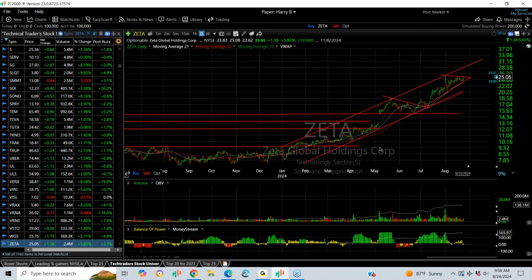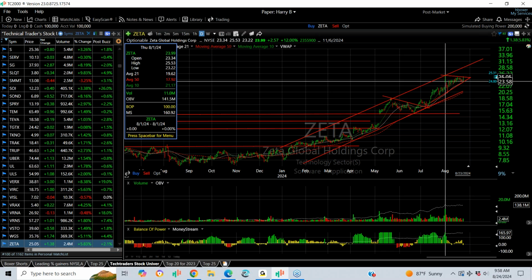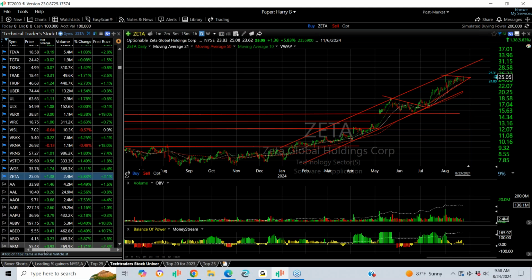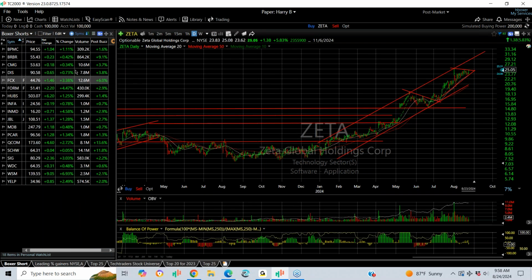Zeta Global, one of our better swings this year as well. Pop, breakout, consolidate, and then a run from 11 to 25, about 140%. It looks to me like a long 1, 2, 3, 4, and the fifth wave spike could get this to 30 or better. That's it on the longs. We've got some shorts to show you, and that'll be it for today.